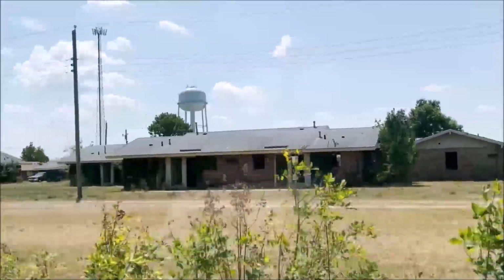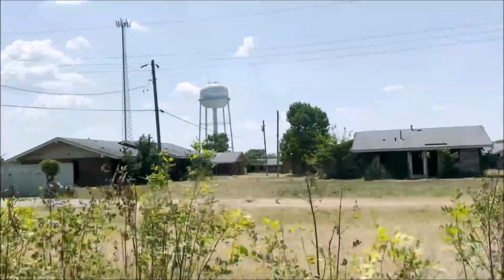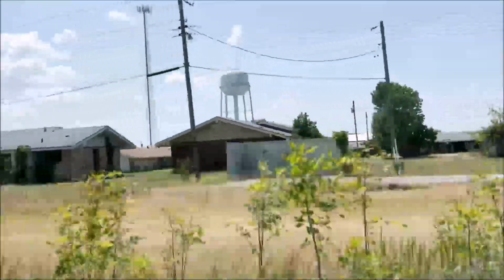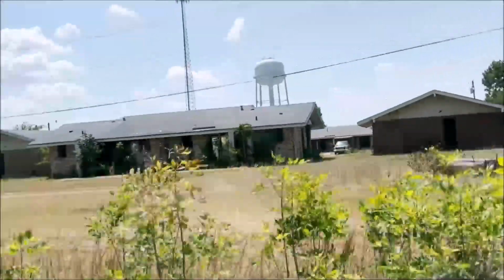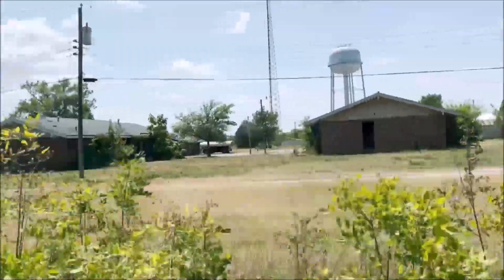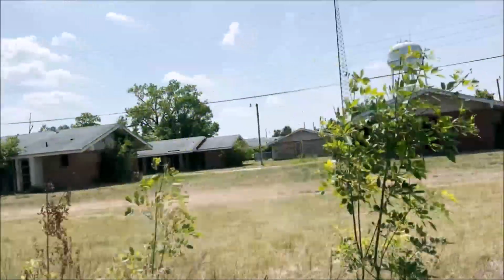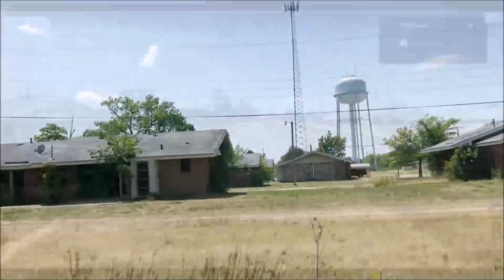When nobody's upkeeping, it doesn't take long. I mean, there's not a single bit of glass in any of those houses, and it's only been a little over 11, 12 years. Foundation over here. Foundation up there. So there was stuff along here too.